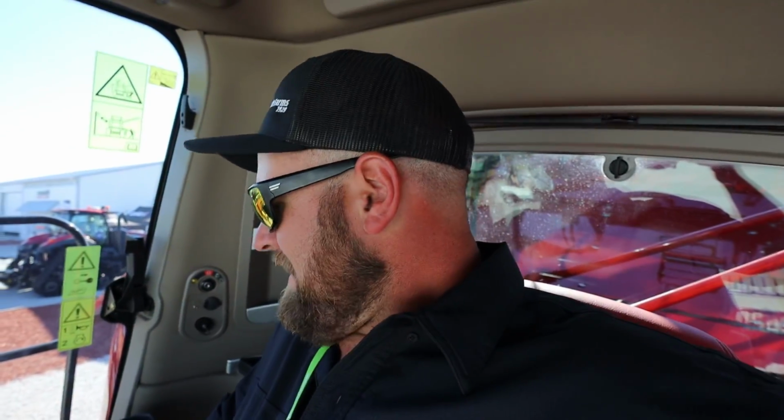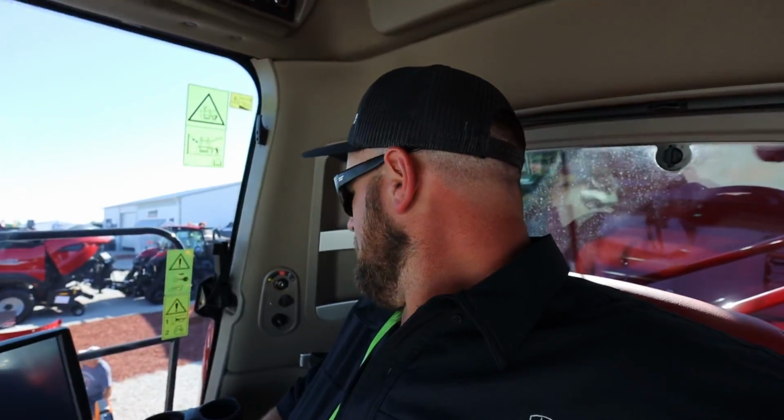So this is the first Case combine I've been in a few years. We demoed an 8250 in 2020, I believe, or 2019. Can't remember now, but the cab is basically the same. I was really surprised they're still running a Pro 700 in the combine. They have that new 1200 monitor. I figured that would be in here by now, but I don't know. Maybe with the new Raven acquisition, that's going to change. I don't know. We're speculating now. We should quit doing that.